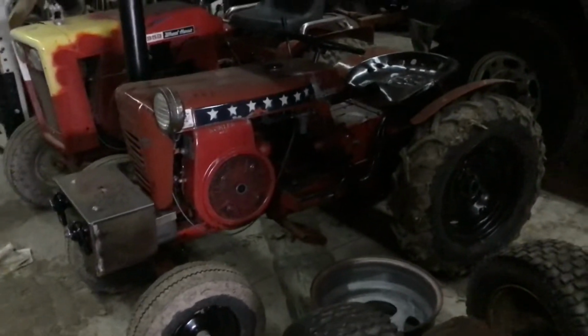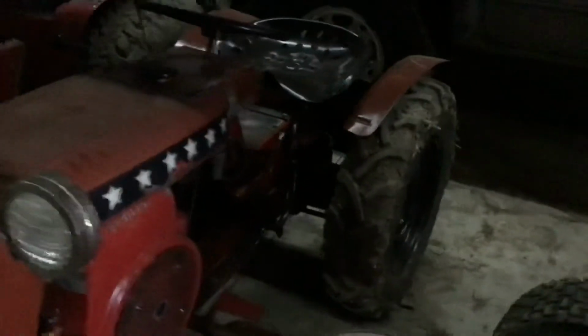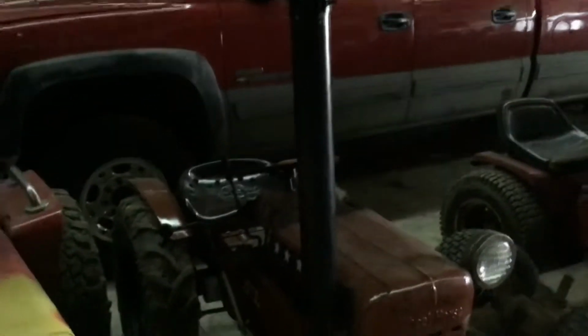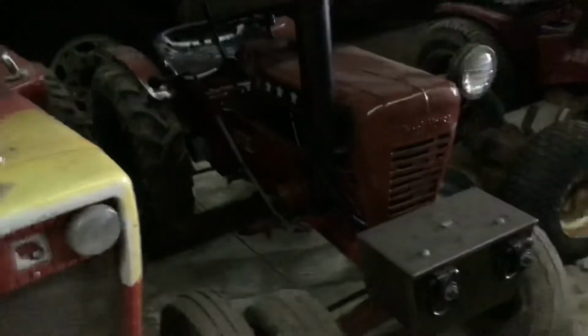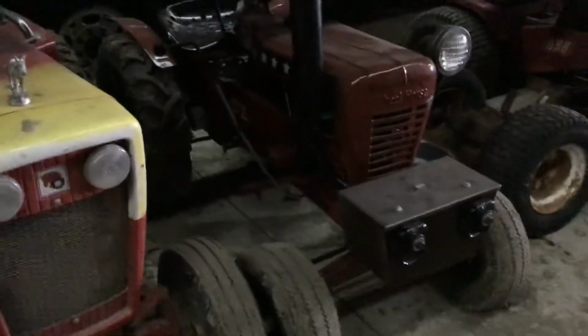It's got a 10-horse Kohler, Sundstrand transmission, some David Bradley wheels and tires, and the David Bradley hubs. It's pretty loud with that 3-inch stack, and it's pretty much just a show tractor. The hydraulic lift works great. As you can see there, I call it a 1073, just based on Wheel Horse's model numbers.